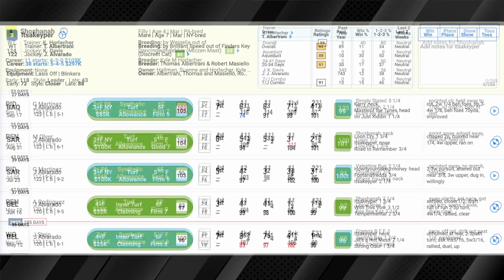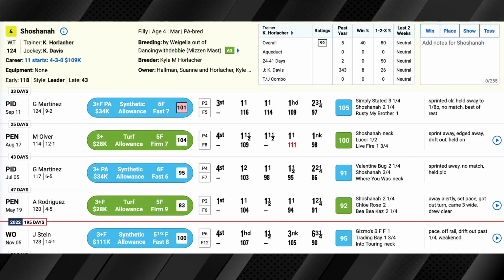The number 4 is Shoshana, and she is the horse that is likely to be on the front end here because she does possess quite a bit of early speed in a race where not too many others seem like need-the-lead types. The question with her, Craig, is twofold. The 6 furlong distance, because she's a horse that really seems to be more of a 5 furlong specialist, at least in her 2 turf races, and also just the quality of field that she's facing, because she's been beating up on weaker company in both of her prior turf efforts.